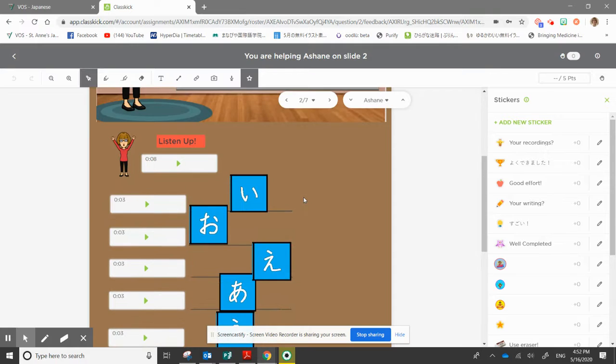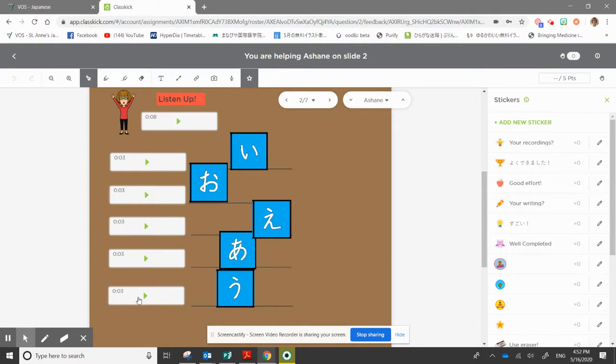And go down, students had to listen to those sounds and drag hiragana to the ones that matched. I've corrected quite a few of these. I, o, e, a, u is correct.